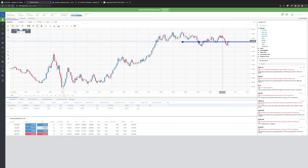Market's going sideways a bit. You might be sweating here, in profit there, and sweating here. But that's what a trailing entry is. And that's pretty cool because I haven't seen that on the actual Trading Station desktop app.